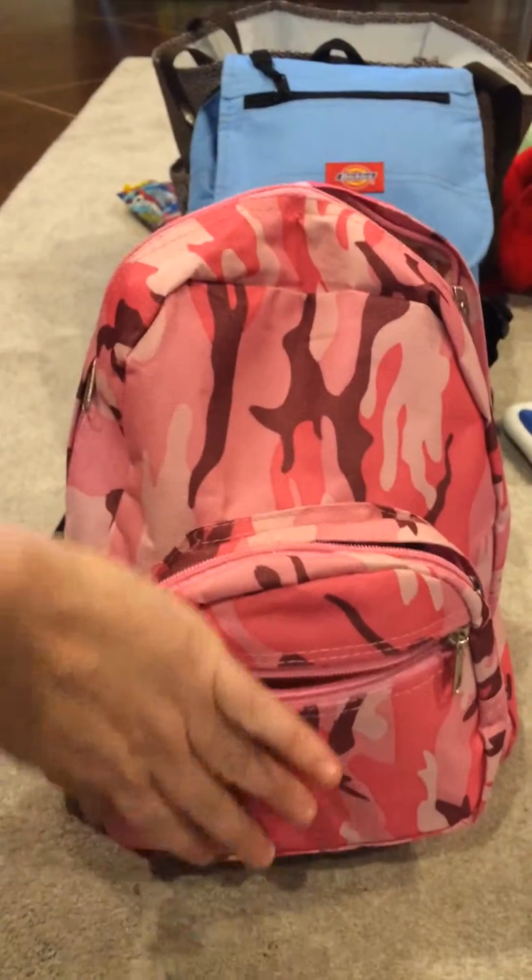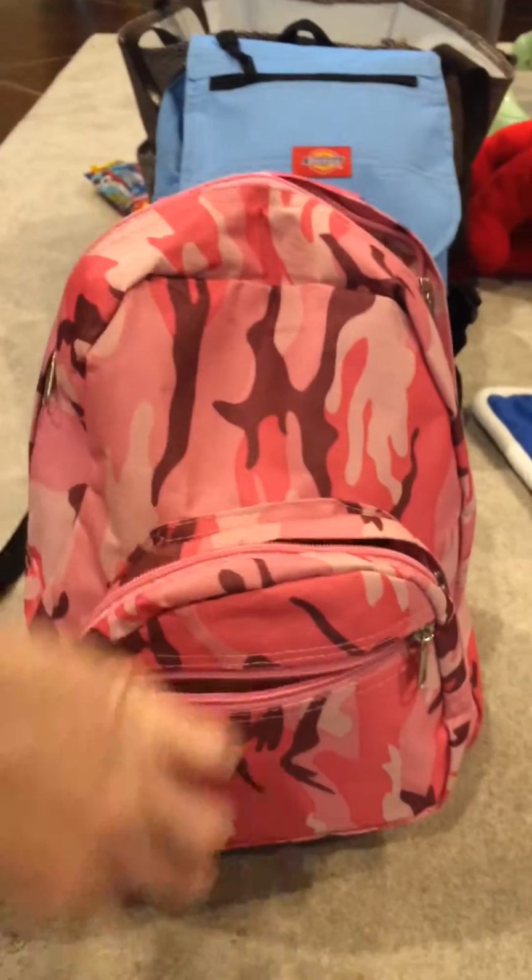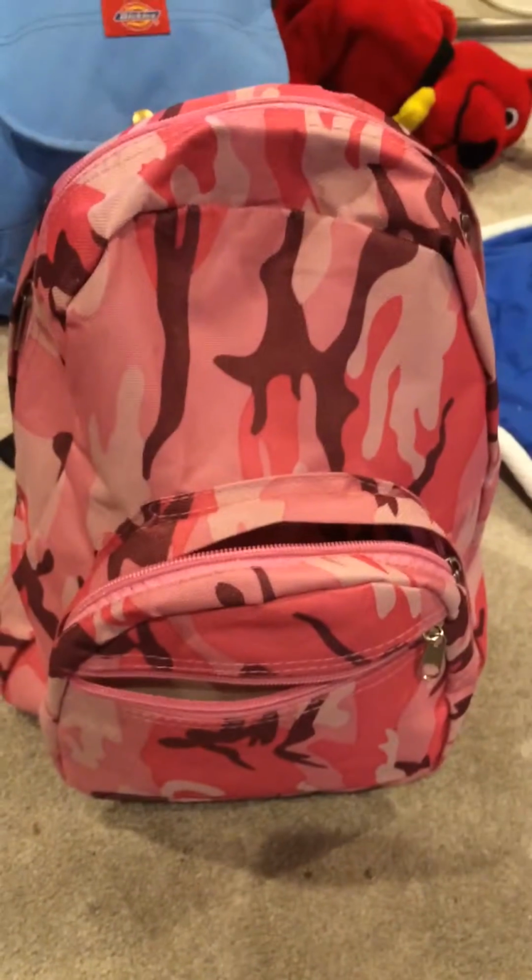So this is her bag. It's just a little bag, probably about 1 foot long. If you see my hand, they're little and real lightweight, so they can carry them quickly. So this is just a little bag for an 11-year-old girl.